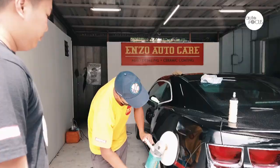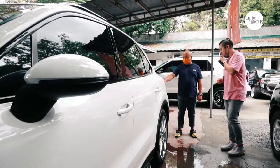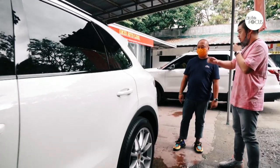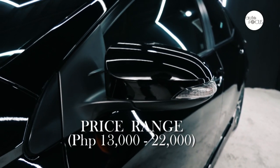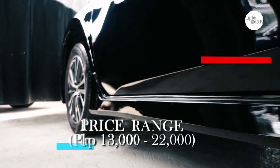Actually, we don't look at the high end and the low end of the cars, especially for ceramic. We offer the same prices for the sizes of the car. So we offer small sizes, medium, large, XL, and double XL. So our price range is between 30,000 to 22,000.